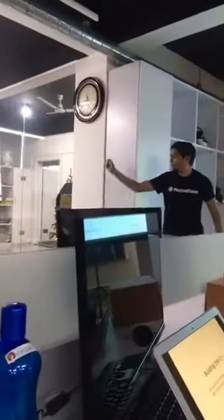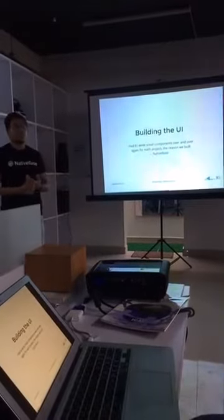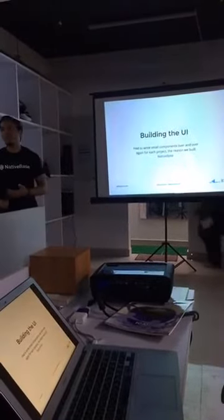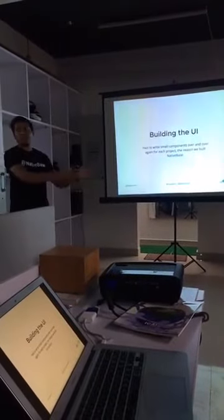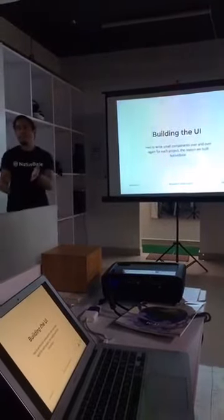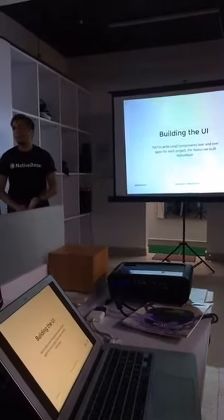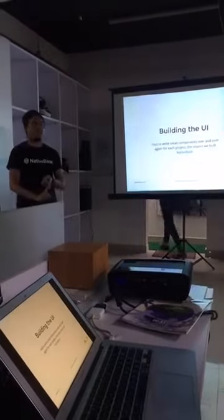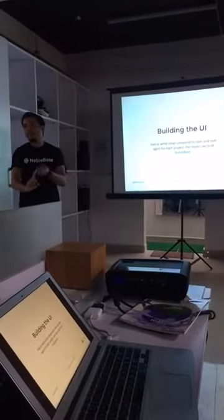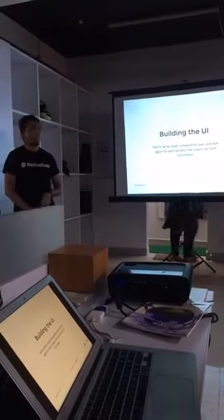Building the user interface was a problem because it was pretty different from how it used to be for the web. For the web, we used to write the CSS file separately, and use, say, clear and float left, float right, and all those things. But here, it was a different case. Here, it used Flex, and it didn't have anything like Bootstrap. We were so used to Bootstrap and things like that.